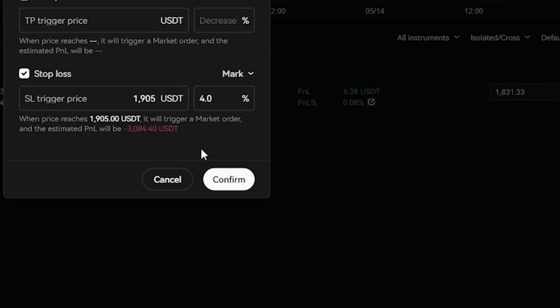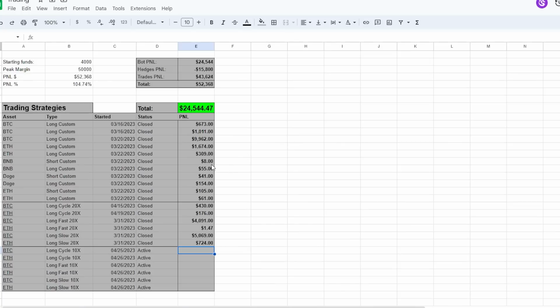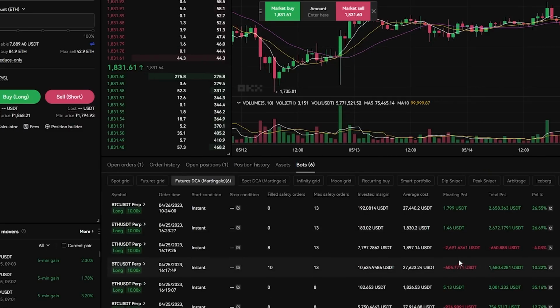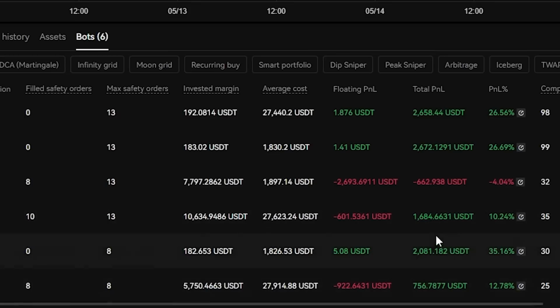So this is how a hedge trade works when using this together with these trading strategies right here, basically using it together with these bots. So basically all of these losses are going to turn into profits, and we will overall be at a very big profit on this bot. So now I'm gonna do the same thing for Bitcoin here.